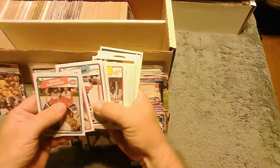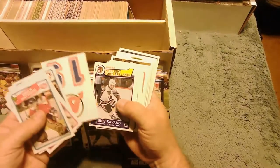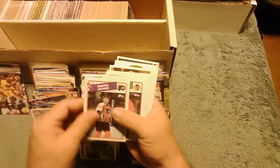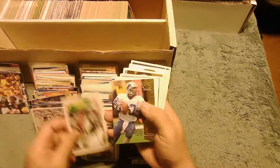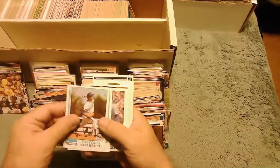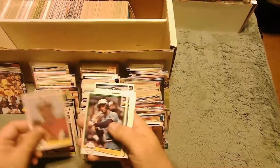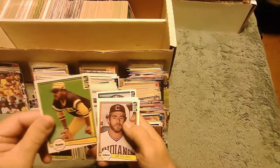All right, we got a bunch of hockey here. Brent Sutter. Denis Savard. Mark Howe. Denis Savard. Charlie Batch. And we're into some baseball. Oops, lost a little sticker out of the Topps. McKellar, got some 82 Donruss going on now. Pops, Willie Stargell.